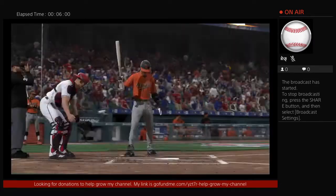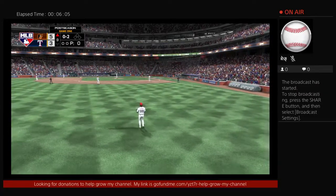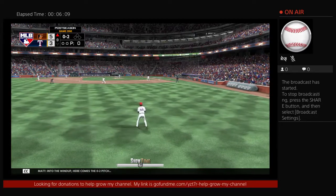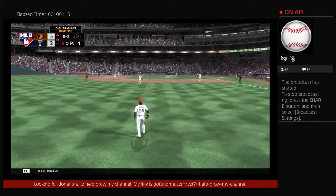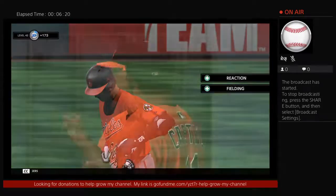The Dallas skyline in the background as we welcome you back to baseball on MLB Network. First baseman. Into the windup. Here comes the 0-2 pitch. Skied in the air to straightaway left. Rogers is right there as he puts it away. No problem for the first out.